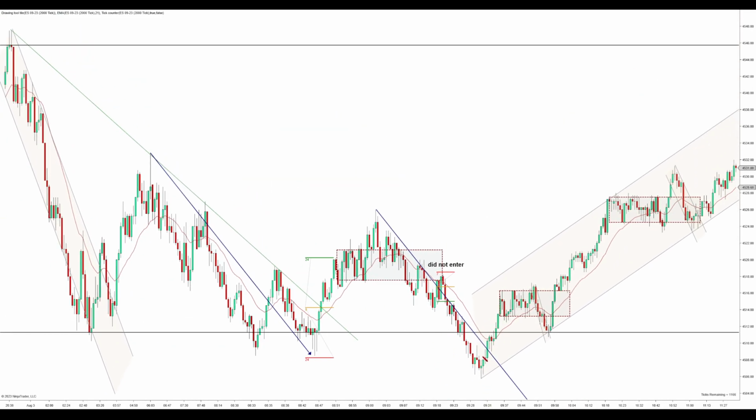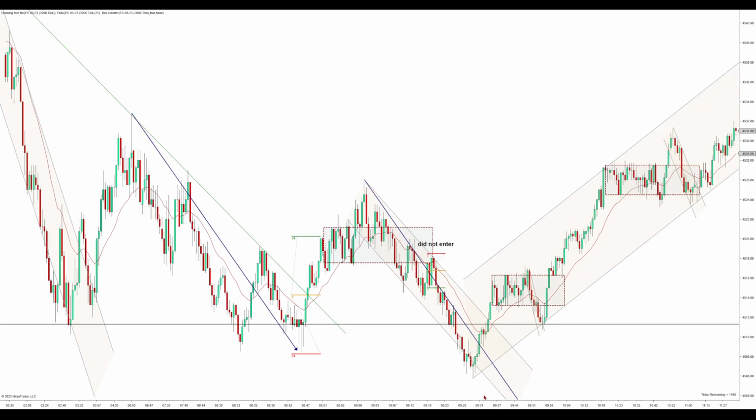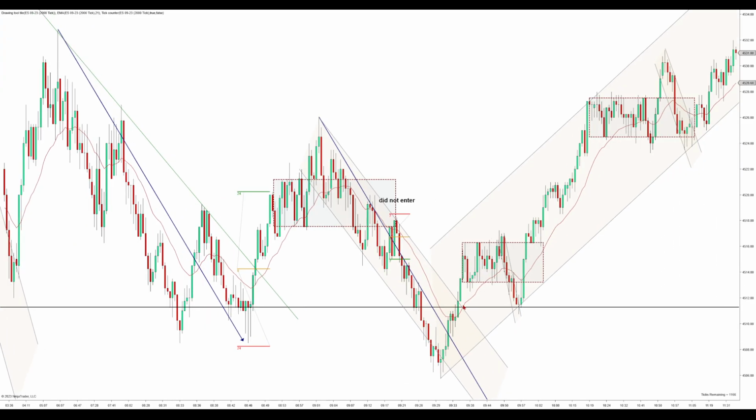Unfortunately, there's not a clear long entry in here. I mean, you draw out this trend line, you're completely blocked at this point below the EMA, and then by the time you do close above, you struggle to get through, but then you're closing above. It's not like you have anywhere to enter. It's basically just a straight spike up, still closing in this channel. So I'm not going to be entering on anything like that.